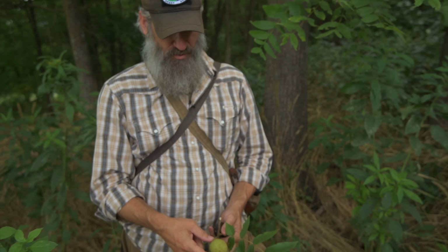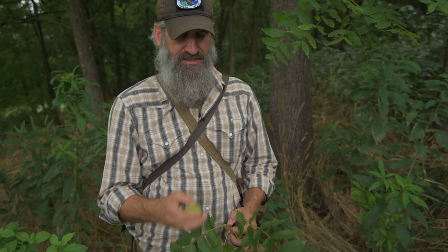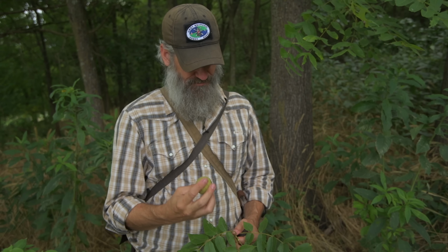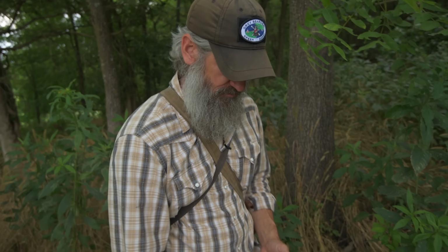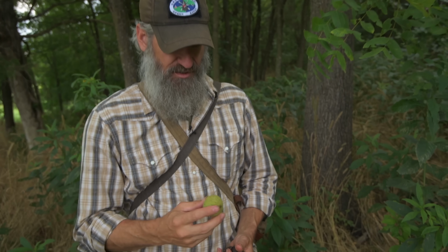This is one that hasn't fallen from the tree yet, so it's got a green husk. The husk has a really distinct, kind of chemical smell. I kind of like the smell, so excuse me while I smell the walnut real quick. The walnut is a really unique tree in the eastern woodlands especially. They seem a lot more prominent, but there are quite a bit here in the Ozarks. I'm surprised to see so many.